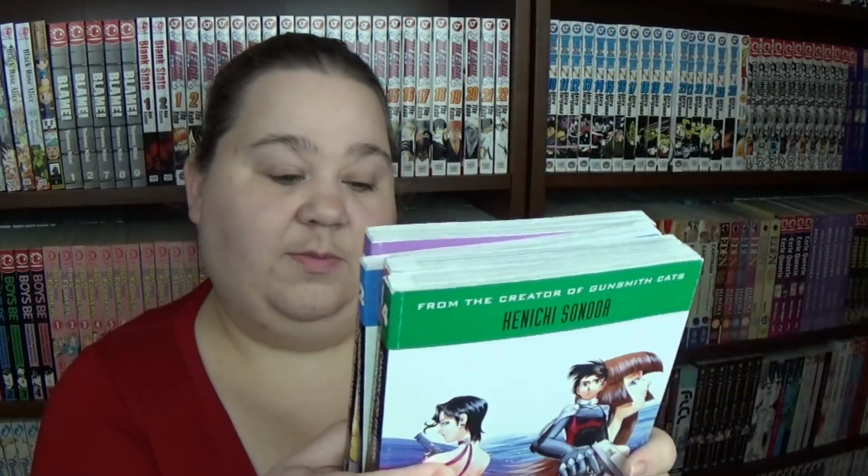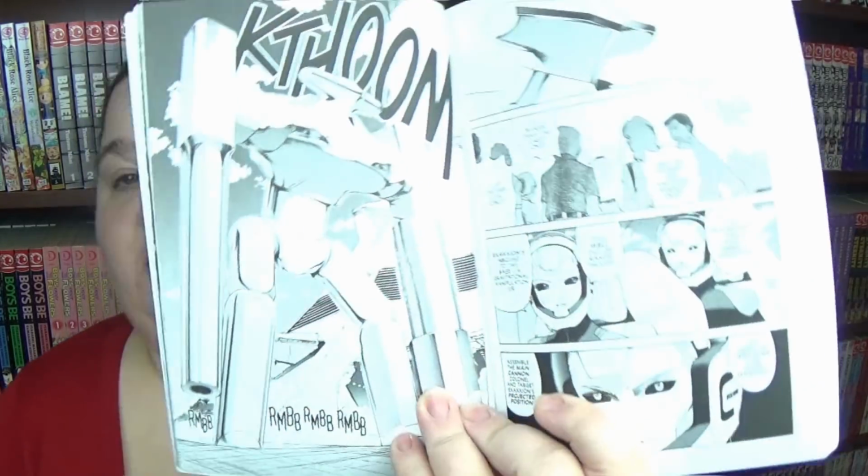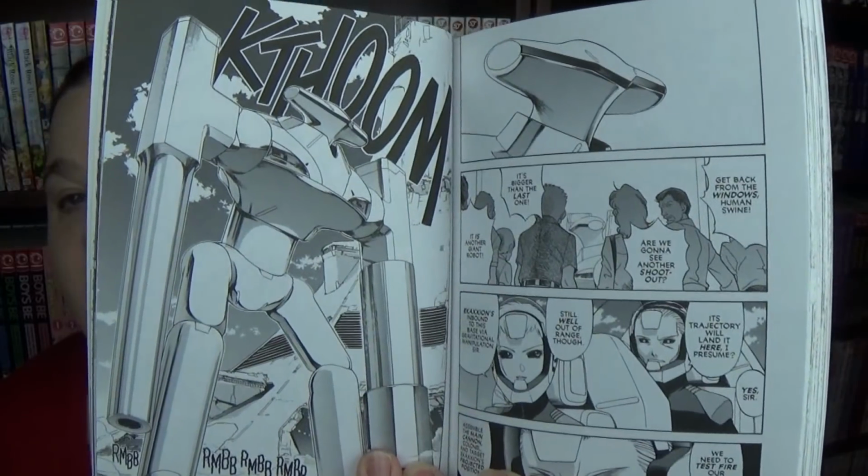It feels like a pretty good publication. Definitely is going to be a battle series. Looks like aliens, monsters, some sort of a space thing. Oh, naked and big guns. That's pretty much what the art looks like. It's a little bit dated art style, I think. Not that that's a bad thing, but it should be fun, I hope.